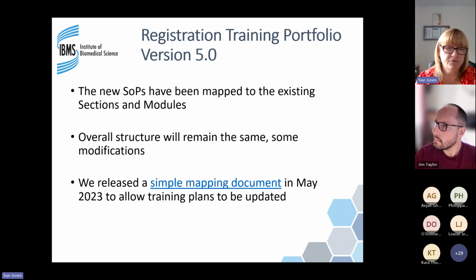So the new Standards of Proficiency have been mapped to the existing sections and modules in the registration training portfolio. So what we were really conscious of is not changing it too much, but clearly updating it so that you can see where the new standards have gone and where they sit. So I'm really pleased to tell you that the overall structure has remained the same. It's got a few modifications and more standards have gone in, but the overall structure of the portfolio is very similar to what you'll be familiar with from the last version of the portfolio.